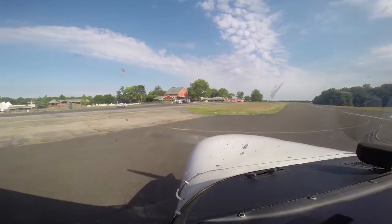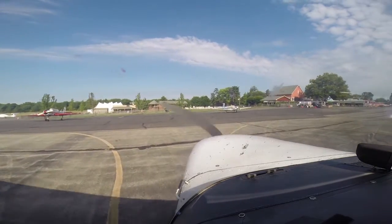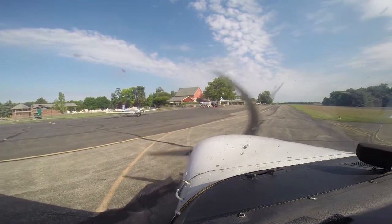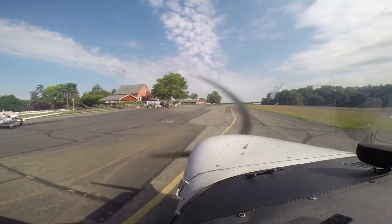Flying W, Skyhawk is off the runway 19, Flying W. Flying W, Cessna turning right base for 1, Flying W. This one, Alpha November, turning final, 08, South Jersey, full stop. Alpha, now turning a high final.